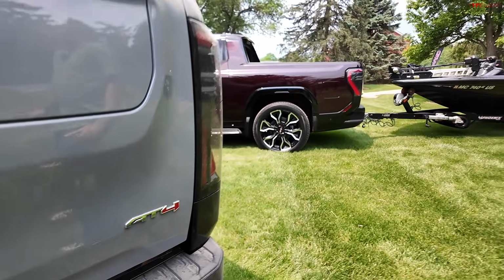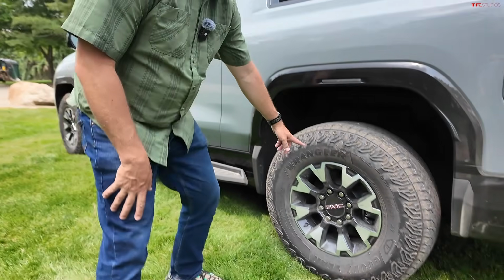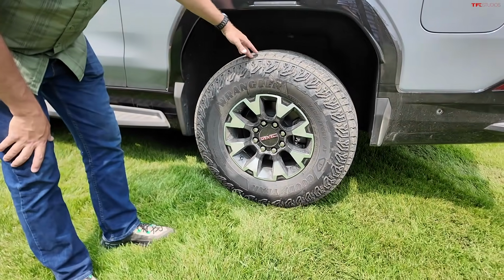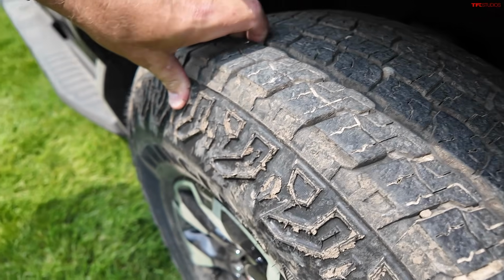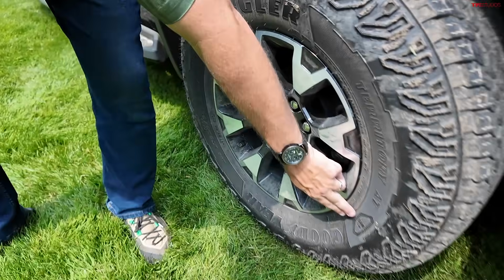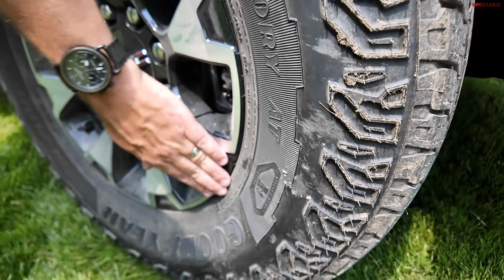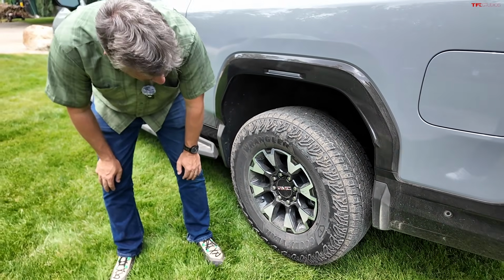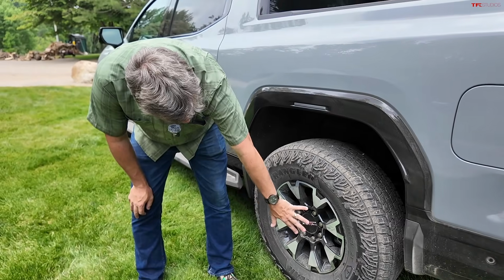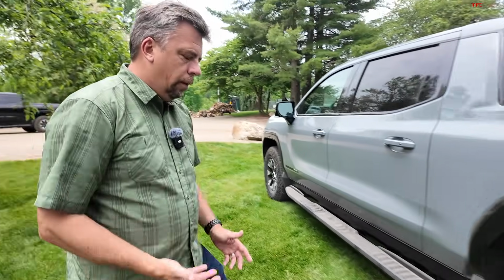But there is another visual clue immediately. You could see the larger all-terrain tires. And basically this is an 18-inch wheel. And this tire, at least what they selected here from the factory, is a Goodyear Wrangler Territory AT. But it does have an electric drive symbol on it. So this is quite interesting. And a load range E. So this is an M&S mud and snow capable tire that's also rated for electric vehicles. And that's nice, made in the USA. So a couple things.